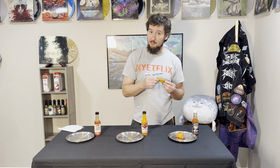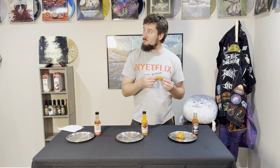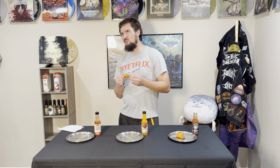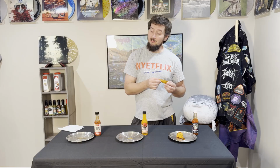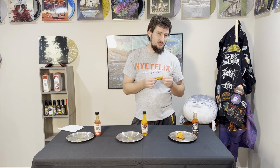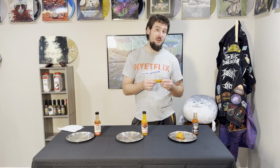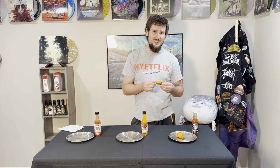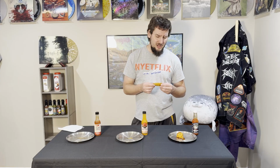A noticeable step up in heat though, right away. Bit punchier. Very much a different flavor profile. I think I'm correct in stating this is perhaps not the best chicken wing. It is good. It's pretty good heat, pretty good flavor too. I bet this would kick major butt in some stir fry, fried rice, on some noodles. This would be a great sauce.